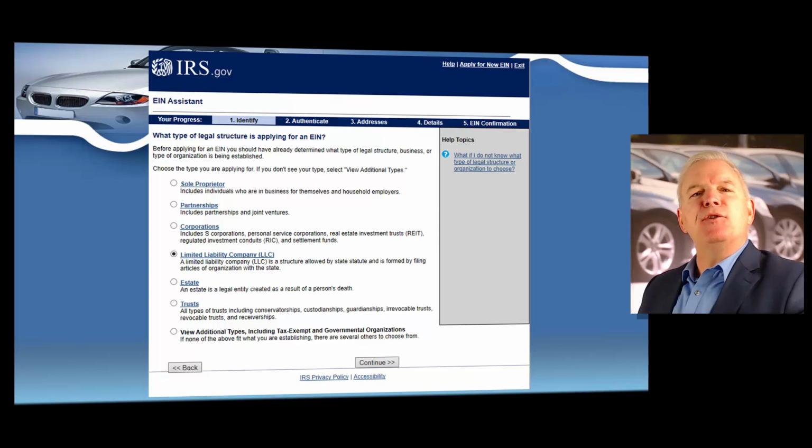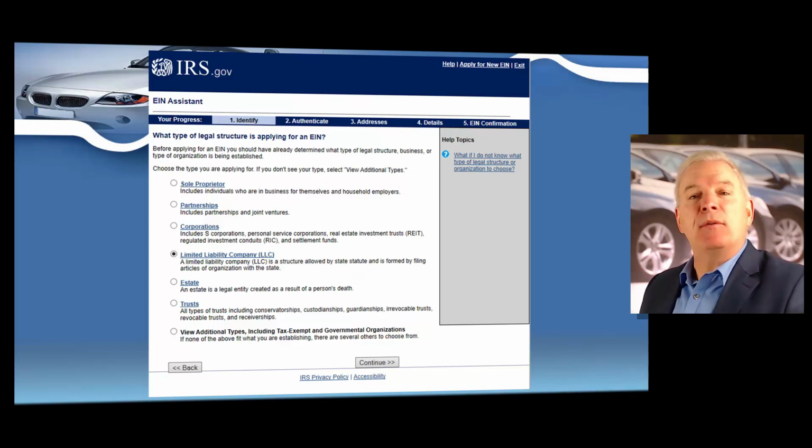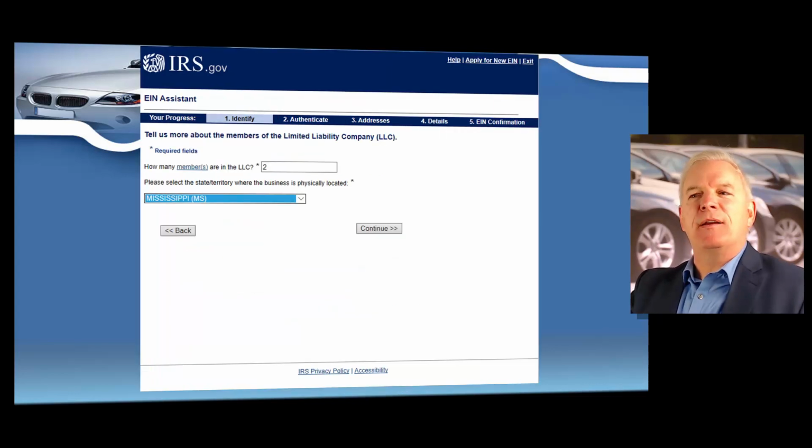For this scenario, I just want to show you how to get your federal employment number as an LLC. I'm not telling you that you need to operate your Mississippi dealership as an LLC. I'm stating that if you are going to get your Mississippi dealer's license as an LLC, this is how you're going to do it. You're going to click LLC there, click Continue.